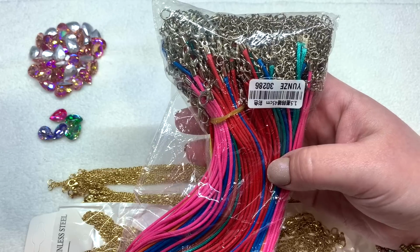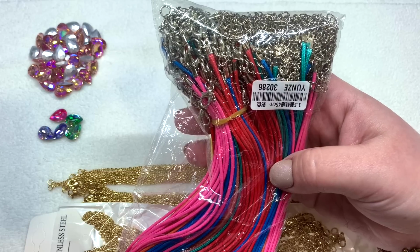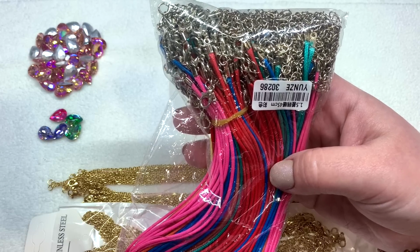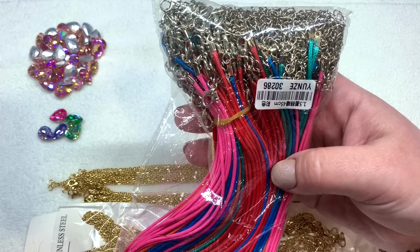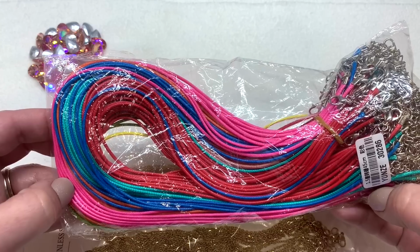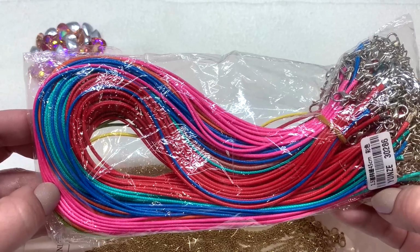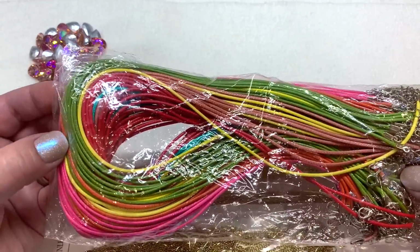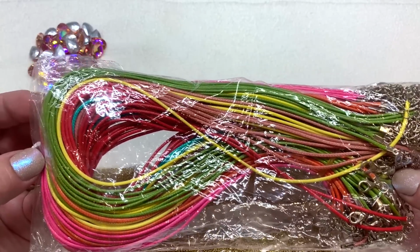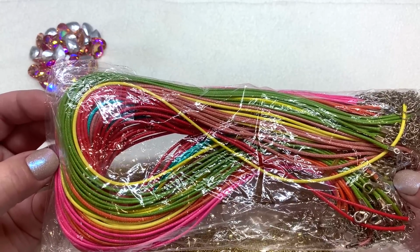What I'm holding here is 100 strands of waxed cotton cord necklaces with the lobster clasp and iron ends in place. It says they're mixed color. The diameter of the cord is 1.5 millimeter, and these are 18 inches long approximately with a little extender chain. As you can see, there's all different colors inside this package, and I do believe the colors are going to vary. It says due to stock variety, the colors may vary, so you may get a slightly different mix. For example, online it shows, I believe, like 8 or 9 different colors, including black and gray, and I don't see those in here. There's also a purple one that's shown online. I don't see that one either.